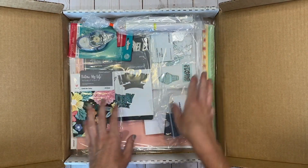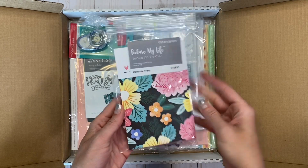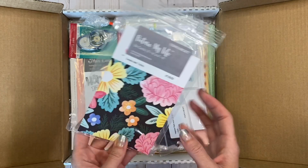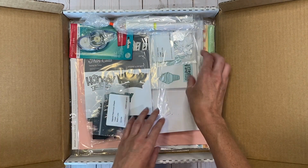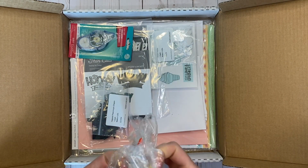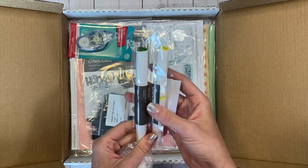Okay, and then let's see. I got the Celebrate Today Picture My Life cards because they were running low and I love them. This is from a couple catalogs ago. Not sure if they're still available right now, but if they are, I will link them below. I got the Shimmer Brushes in the new colors. So this is Green Apple and Lemonade, brand new colors of Shimmer Brushes.